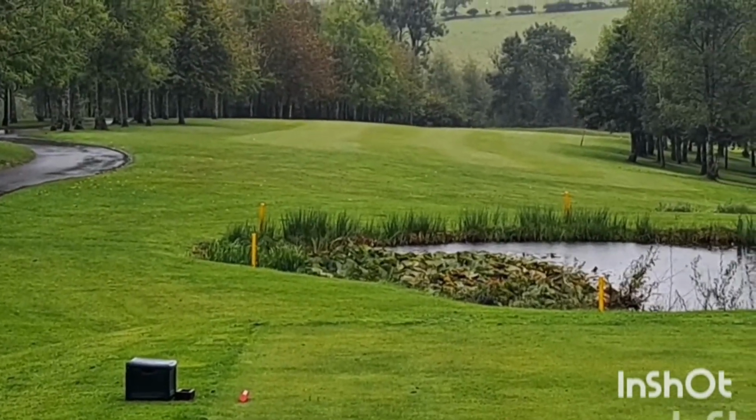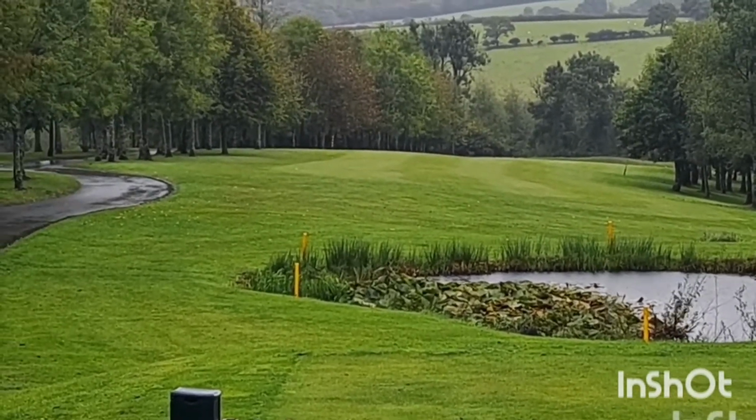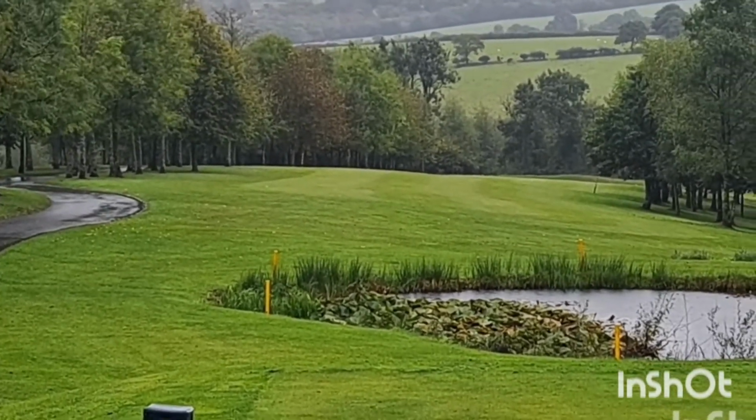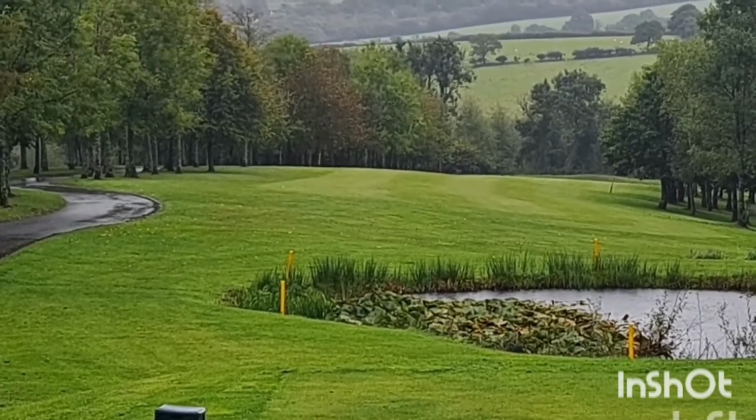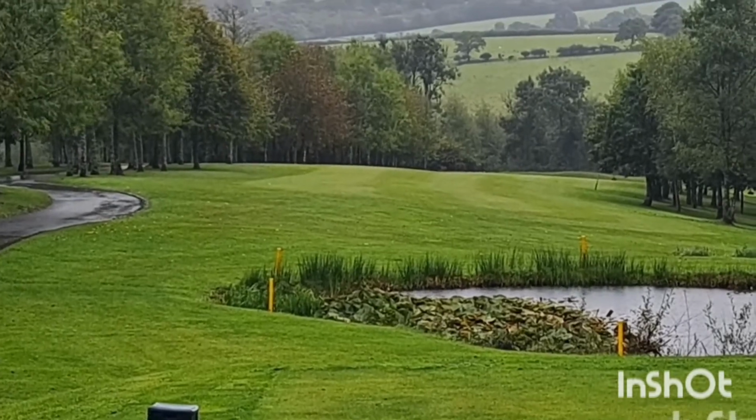Rain's on slightly heavier. The water in front shouldn't take anything into account, so we'll give the stunt golf ball, Lester, a rest for this one. It's too near the hole. I'm not going in there. It's going down a hill. Looks like it's going to go to the right.